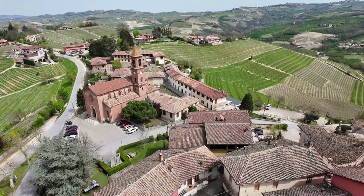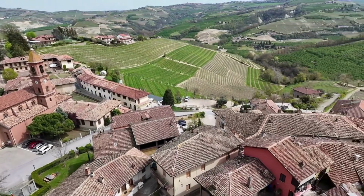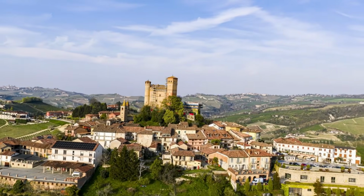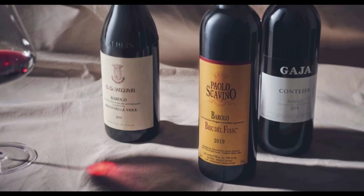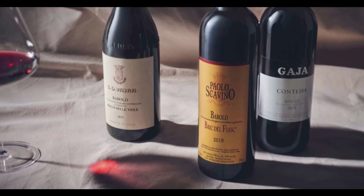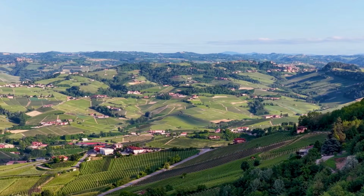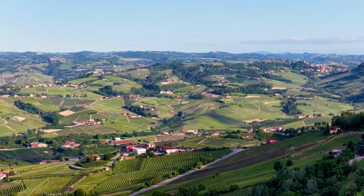Balance. Barolo and Castiglione Falletto. The village of Barolo often sits near the middle of the style spectrum. Its wines can combine fragrance, structure, and depth. They may not feel as soft as the gentlest wines from La Morra, but they may not feel as severe as a young bottle from Serralunga d'Alba. A well-made wine from the village of Barolo can offer a useful introduction to the region as a whole.